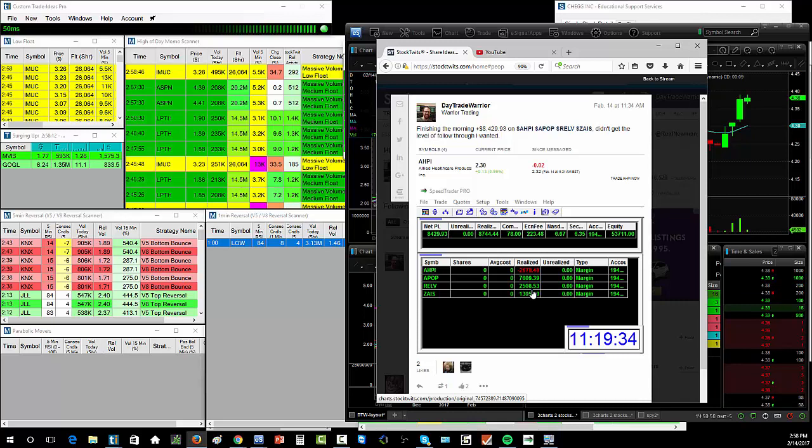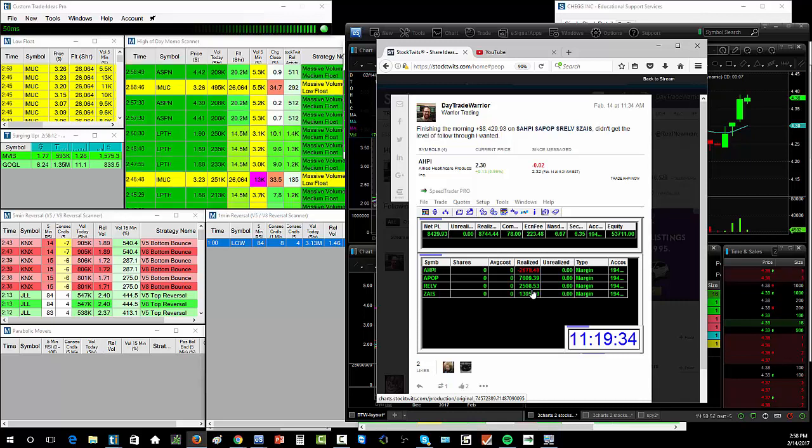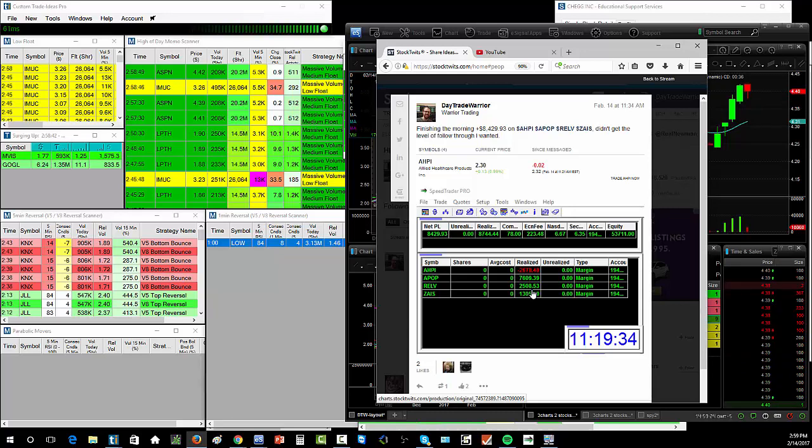My average share size in January, 6,000 shares. So obviously if that's the average, some positions are only 1,000, others are 15 or 20,000. I don't think I've taken a position larger than 20,000. I don't see one here. There might be one, but for the most part, that's been my cap. That's kind of my share size limit, 20,000 shares. So by increasing my position size times 4, am I seeing 4 times as much profit?